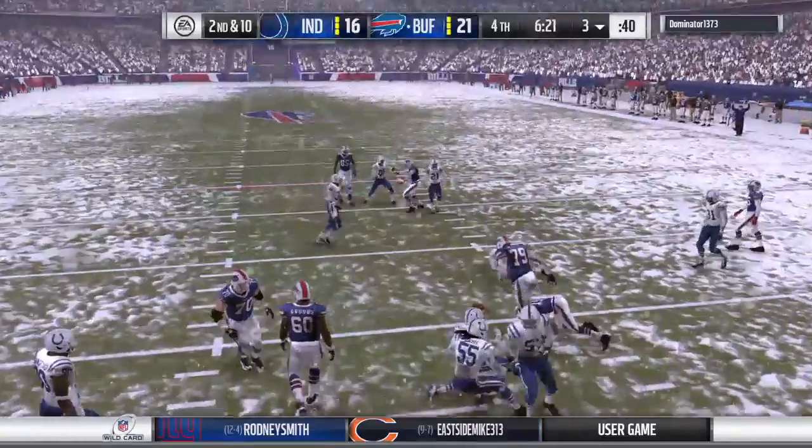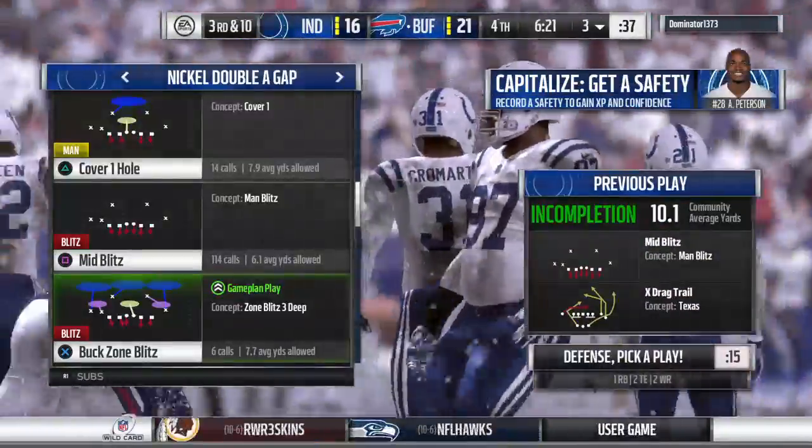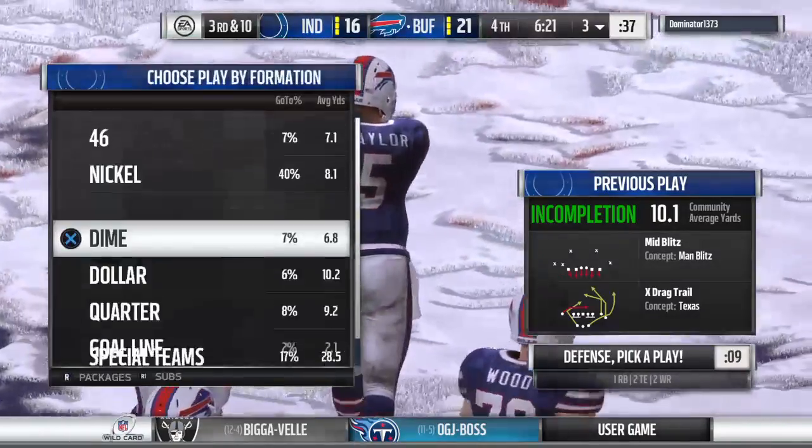Taylor, and a hit jarred it loose. It's incomplete. Looked like they had an opportunity for a big play across the middle, but he didn't have the concentration or the focus necessary and dropped it before he could haul it in.